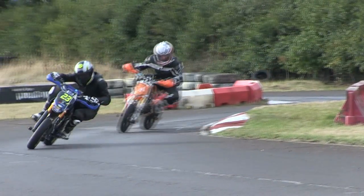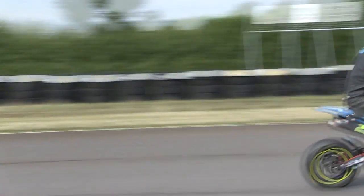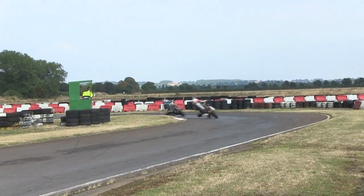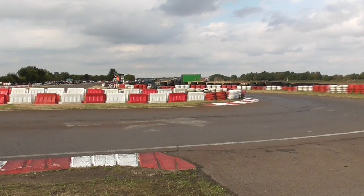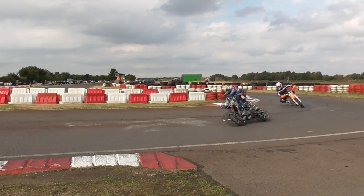Richard Bourke is in 3rd. They go through the chicane and Brendan Allen holds on to the lead, but Bradley Speed in 2nd place is trying to fight back. At the moment, Brendan Allen has got things covered as he makes his way up towards the end of the lap. It's getting very close indeed. Richard Bourke is still in 3rd place and Ben Baxter in 4th.